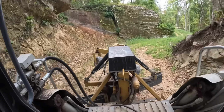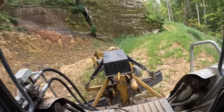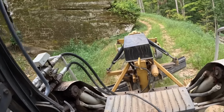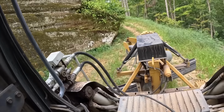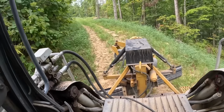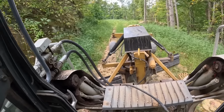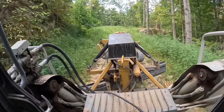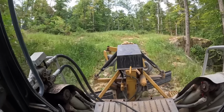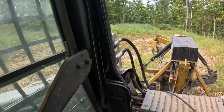Top of the hill here, man. This is an absolutely awesome project, and it turned out so good, and it still looks good. We have a lot of really heavy torrential downpours and stuff. This road hasn't hardly washed at all, which is amazing. Let's jump out and check it out.